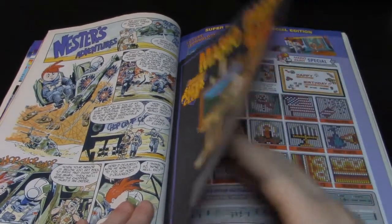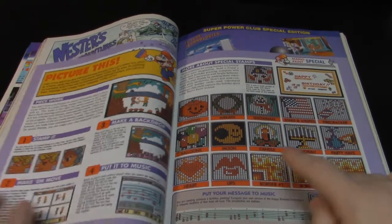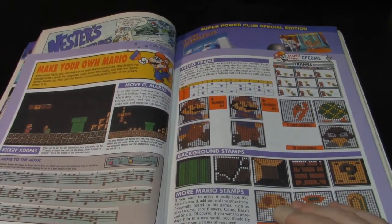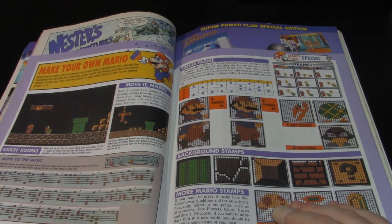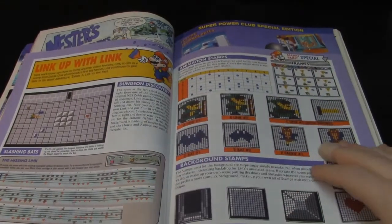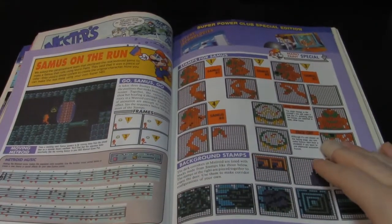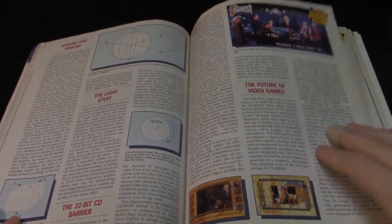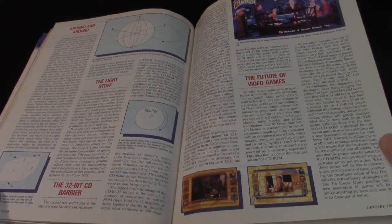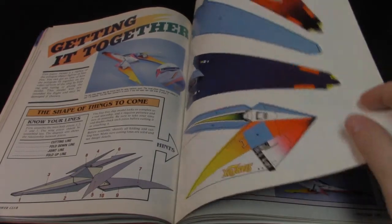Get this little Mario Paint mini issue in the middle here, with all kinds of little tips for Mario Paint. There's some stamps for different holidays, and just some little tips over here. And shows you how to do the Mario music, and just different Mario 1 sprites, as well as Zelda. And Metroid. And this is talking about Star Fox, as well as the future of video games, and just showing all these FMV CD-ROM games.